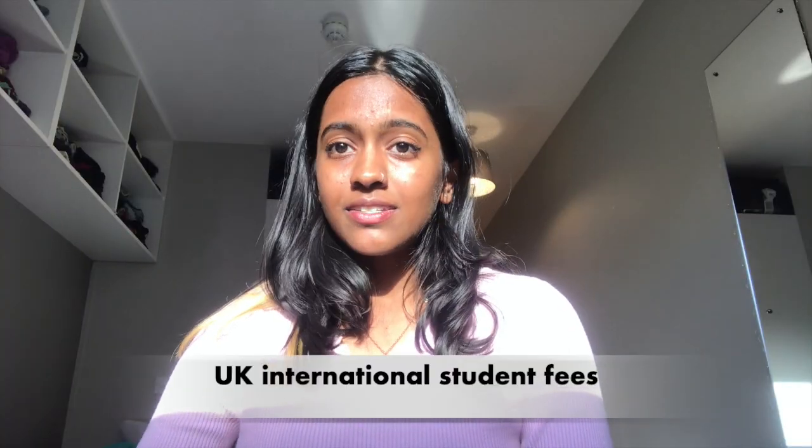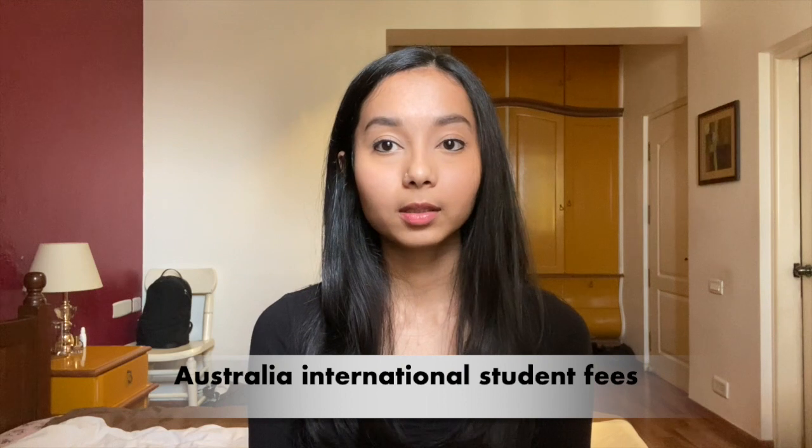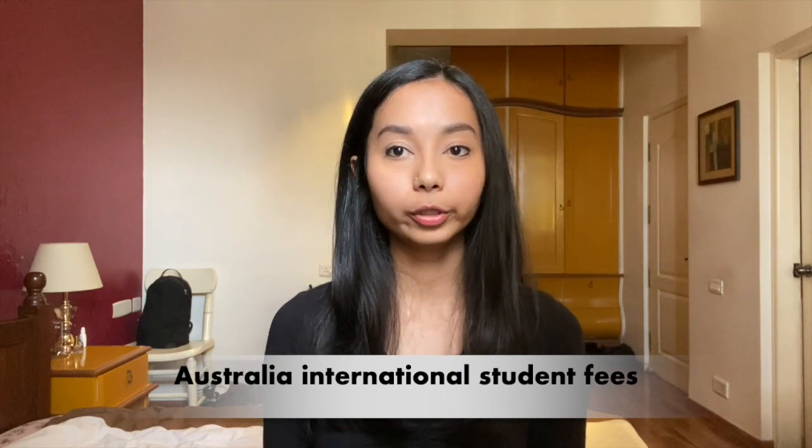So coming to fees for an international student, it's roughly around £36,000 per year. This can change again, and this is not including your living expenses. Now for fees, I'm not too sure about all the other schools and what their fees are, but it should be around the same.